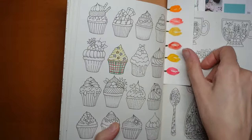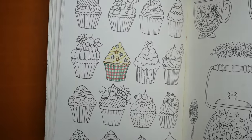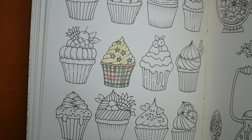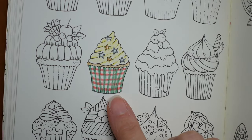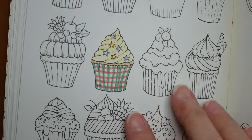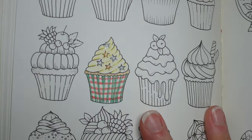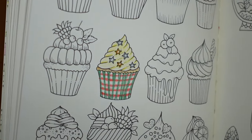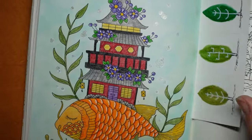Now this one again was a video. I'll come in a little closer with my festive cupcake. So I did the case in red and green to be festive, and then the stars in metallics. There's some glitter on them as well, a bit hard to show, but there's a video for that one. I'm just coming back out because the next one is a full page.